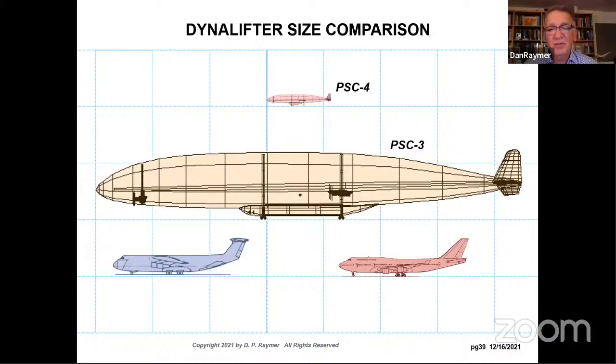This gives you a size comparison with a 747 and a C5. So this is a big vehicle. And having one of these things land at your local airport is probably going to be difficult. So this will go into major airports. And you'll need some pretty big parking places on the ground for these things. So that's part of the problems that need to be solved. You're not going to take this into a little airport somewhere.